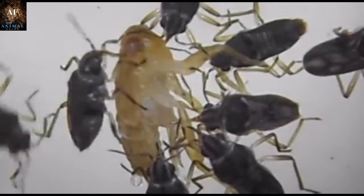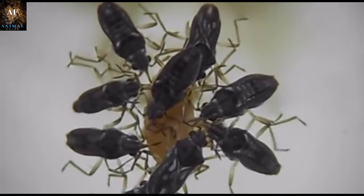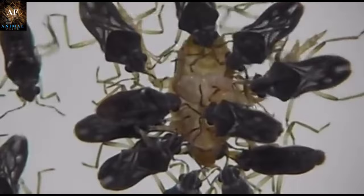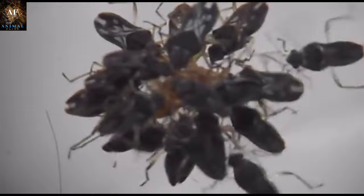The length of giant water bugs can vary based on species and location. On average, giant water bugs are typically around 1 to 4 inches, 2.5 to 10 centimeters, in length. Some larger species can reach lengths of up to 5 inches, 12.7 centimeters, or more. It's important to note that giant water bugs are strong predators in aquatic ecosystems. They are known for their powerful bite, which they use to immobilize and feed on prey like insects, small fish, tadpoles, and even small aquatic animals.